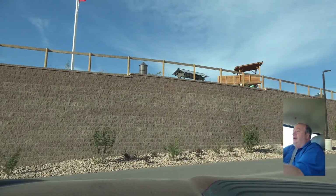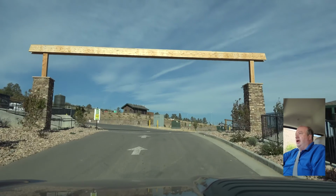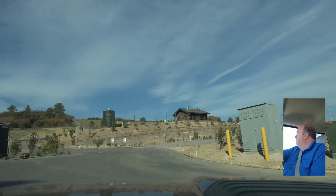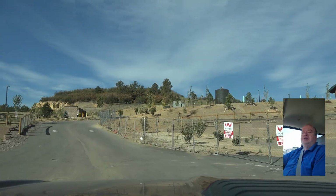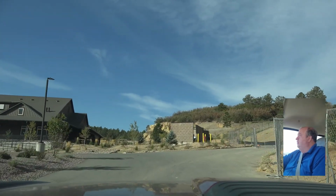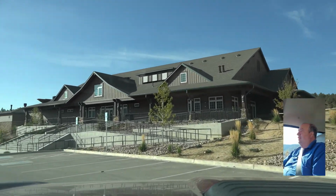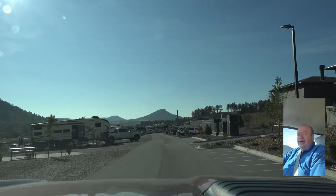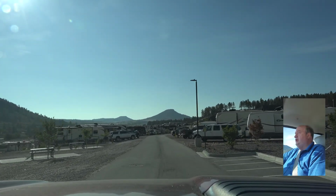Right in front of us here, there's a boxcar and a little lookout tower. On the right here is the main office and where the campground store is. A couple more sections that they are still working on getting completed. This is the main clubhouse. Behind here, as we go around, you'll see the swimming pool, and there's also a nice little outdoor area that they've used to put on concerts while I've been here.